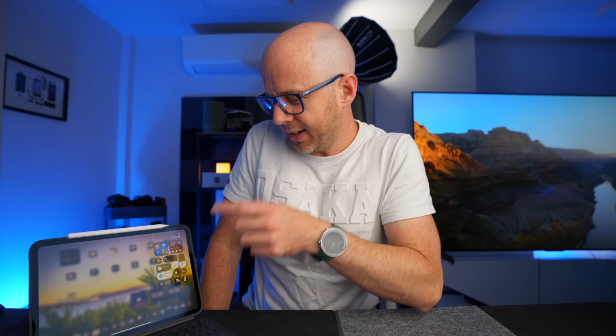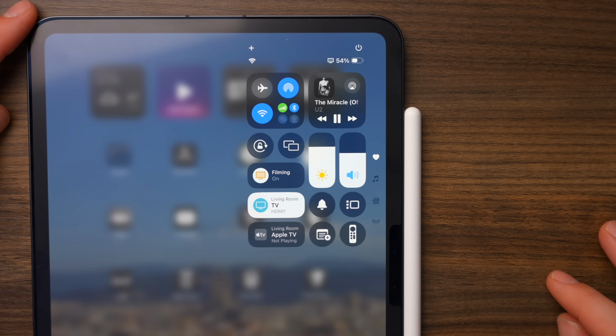Feature number 4 is the control center, which I wasn't sure about when they showed it at WWDC. I just thought, do we really need multiple control centers? Surely not. Well, actually, it does make sense when you start to use it. Basically, we have the regular control center, which has everything we're used to: media controls, the Wi-Fi, Bluetooth switches, volume, brightness, etc.